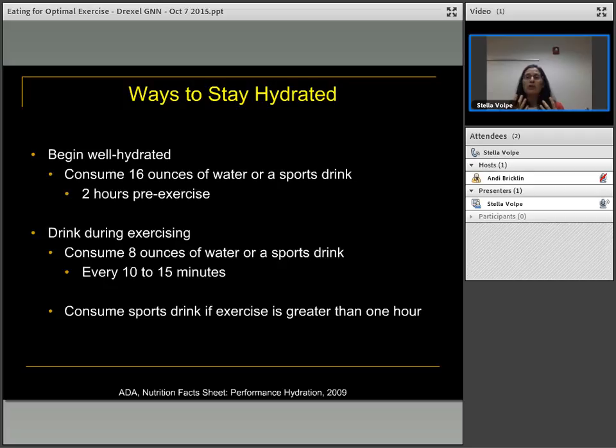Also, if you're feeling thirsty a lot during the day, then likely you're going to need some more hydration. Think about the fact that you don't want to get too thirsty, so you might want to sip on water throughout the day, but you don't necessarily need gallons of water.